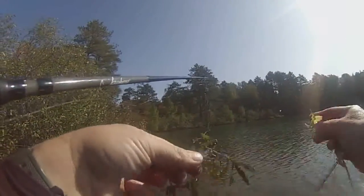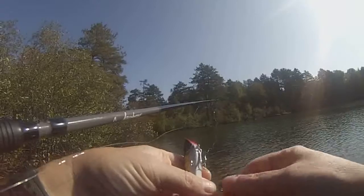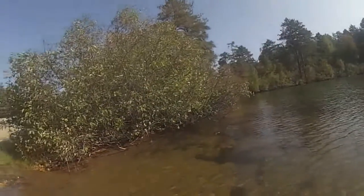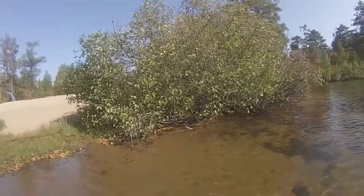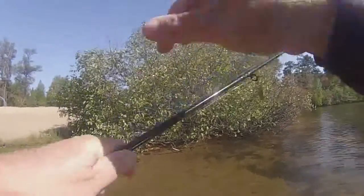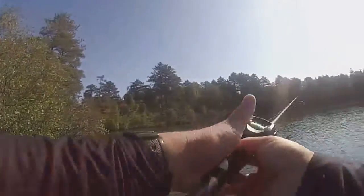So I got to really hit it good, like May through, I don't know, September basically, May through August. So we got a short window to fish. Oh, I'm really getting tangled up here all the time. Every cast seems like. Kind of funny, you see all kinds of lures, bobbers and everything in the trees here.